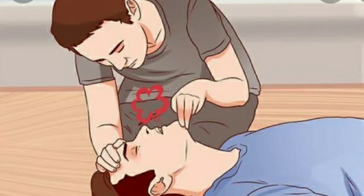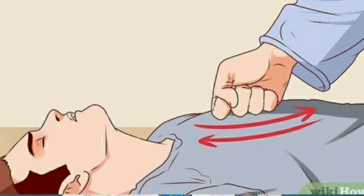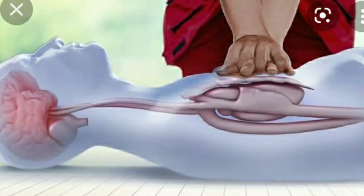First, check for the person's response and breathing. It may be necessary to commence cardiopulmonary resuscitation.